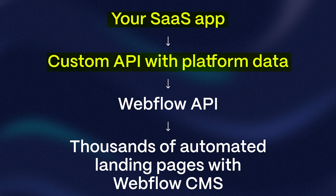We created a custom API with platform data. We sent all of that data to the API, and then we generated thousands of automated landing pages with the Webflow CMS. What do they look like? In this case, of course, and that's why all the clients are not showcased with their full names, I cannot tell the exact process that we went over, but I've created an example just to spark your mind, and with this you're hopefully going to gain a lot more ideas.